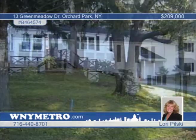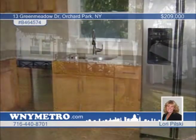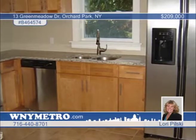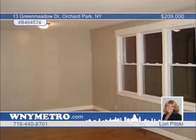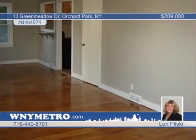Lori Pilsky says there's nothing to do but move into this totally remodeled 5-bedroom, 2.5-bath hillside ranch that's nestled on a wooded lot with no rear neighbors. Amenities include granite counters with oak cupboards, tile flooring, breakfast bar, and hardwood throughout.